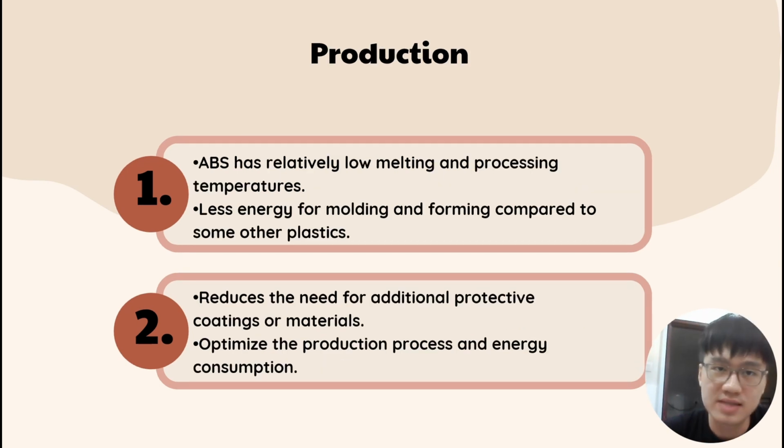The next stage is production. ABS has relatively low melting point, which means that the lower the processing temperature is needed. And since it's lower temperature, so the energy consumption is low compared to other plastic, and it reduces the needs for additional protective coatings as well. And lastly, it optimizes the production process and energy consumption.